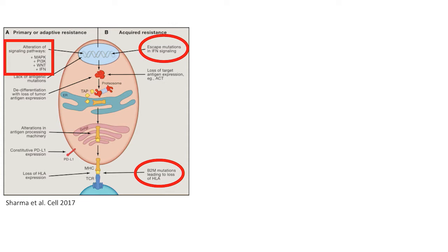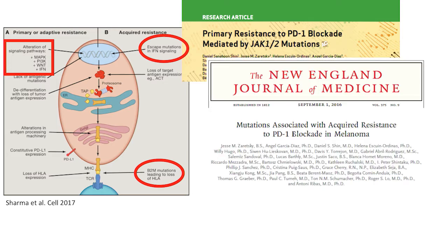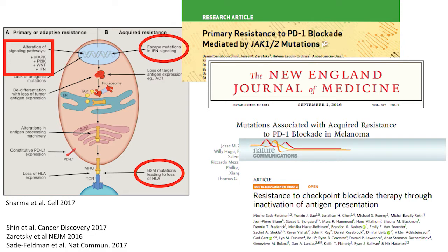most probably talked about acquired mutations that are seen. And this was presented, or this is published in a few different big journals about JAK mutations led by Tony Ribas and his group at UCLA. We presented or been published on beta 2 microglobulin mutations associated with acquired resistance.